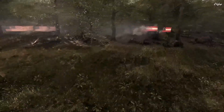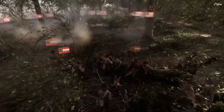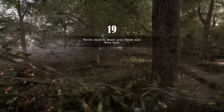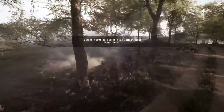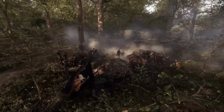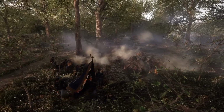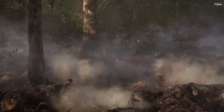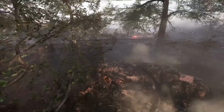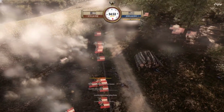So Florida's still out in the woods, and the rest of the Confederate Army enjoying a stone wall as protection. Florida trying to roll up the left flank of the Union Army. But Winkler and the boys here, great cover in the woods. So the Confederates doing a pretty good job of holding the Union where they are. Only 5 minutes left in the counterattack before this thing is over.